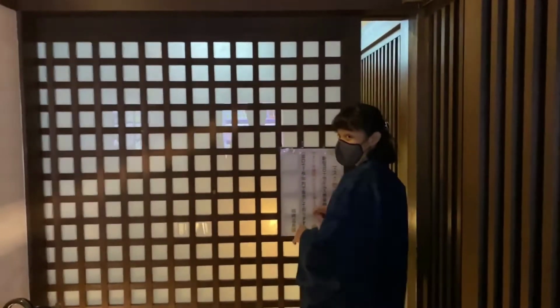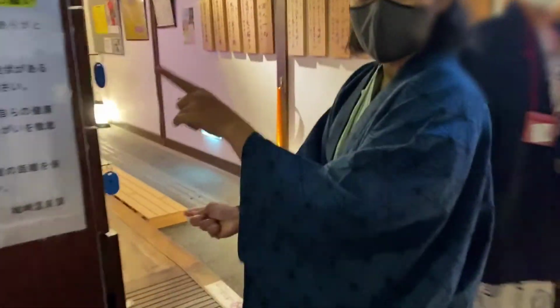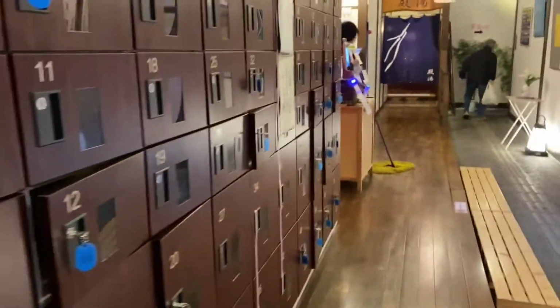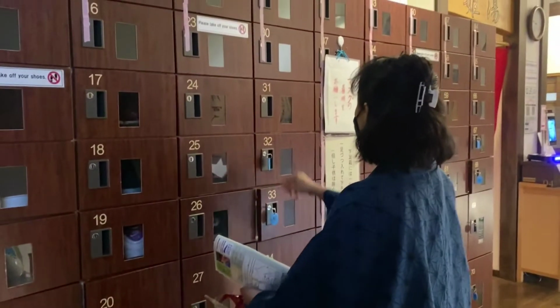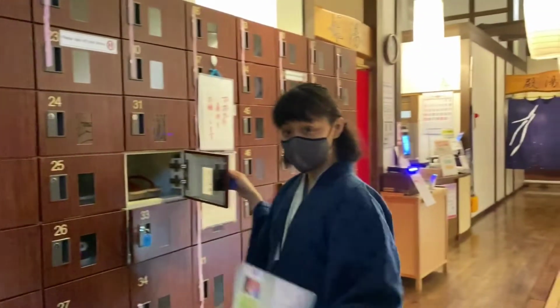Okay, so I'm now entering Yanagi-yu. And they also have the lockers here for the shoes. And then, yeah, I'll put my stickers over here.